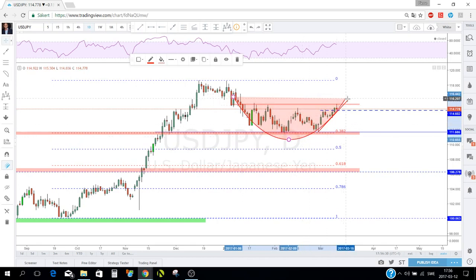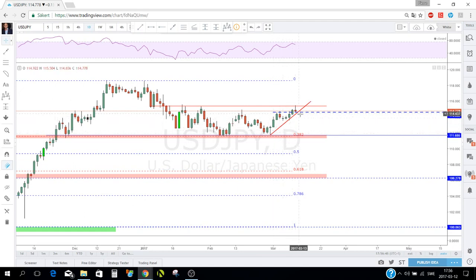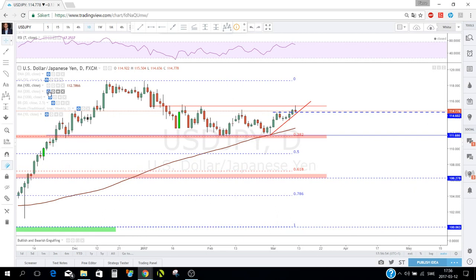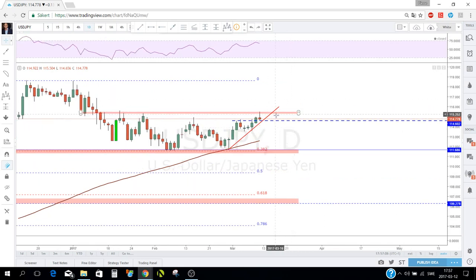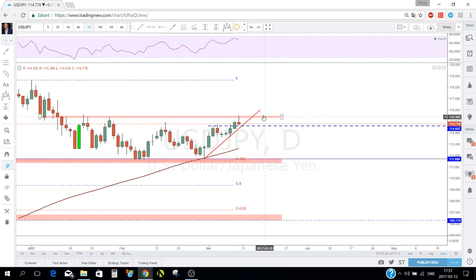But as you see here, it's looking a little bit like a rounded bottom. Friday we got this pin bar. Short term, we're still trading above this short-term trend line. And what about the 100 moving average daily and the 200? We're still trading above them. So of course we want to try to find a long opportunity on this pair, but for now, until we see a break of this range, a clear break above and close above, and a retest, we should be only looking for range trades, and these trades should be in this ranging area.